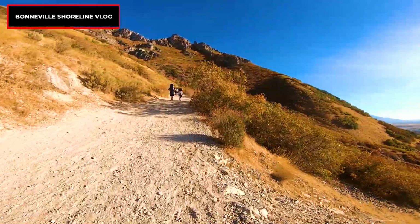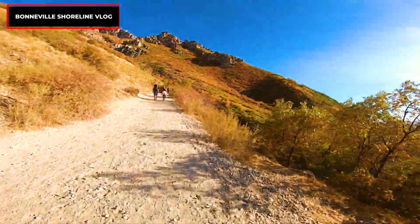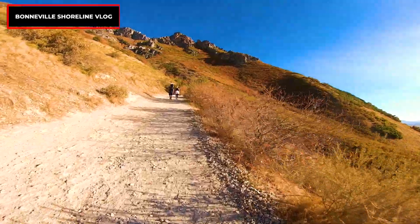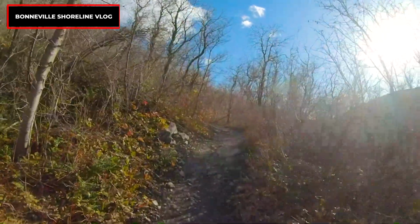There's a famous trail called the Y Trail, and that trail goes up to the letter Y above BYU, Brigham Young University. And there's several parking lots. If you go to the very top parking lot, that is where the trailhead for the Y Trail is. But if you go to one of the lower parking lots, you can also connect to the Bonneville Shoreline Trail, and you can ride bikes on that stretch.